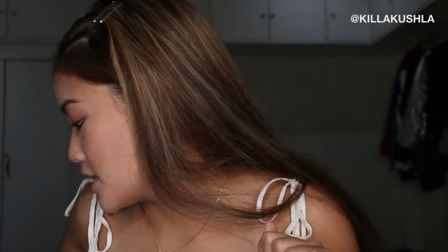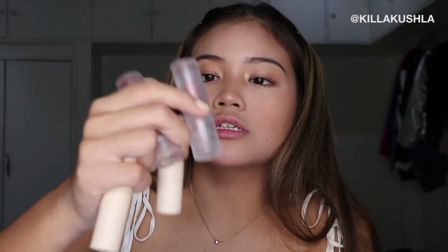Like, let me just put on lippy para the look is complete. Let me call Sunnies lippies actually. Let's use vacay. Cause it looks like I'm going on a vacay. I like just dabbing it like that.